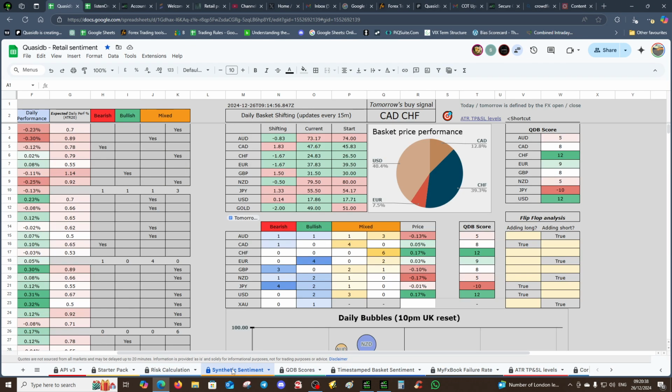Then I come to synthetic sentiment, and I'm just checking the price performance. So we've still got a strong dollar, and that makes sense because of the current sentiment. The herd are very short. They're the most short the dollar against anything. They're really long Aussie, and very long New Zealand dollar as well. So that would make sense. The dollar should be quite strong today, and it is.